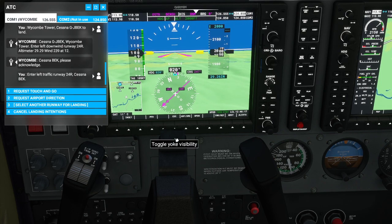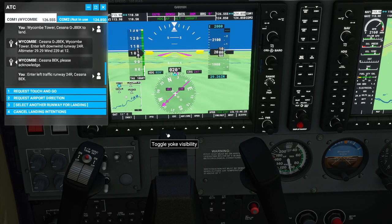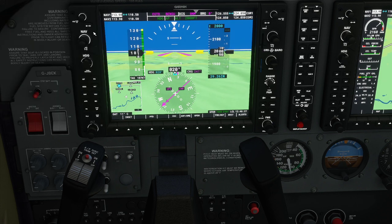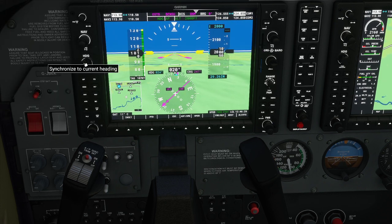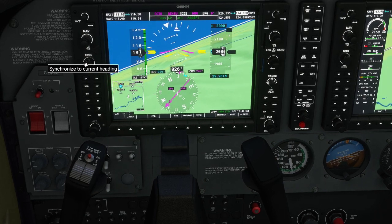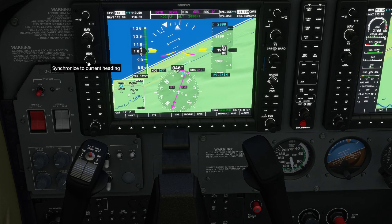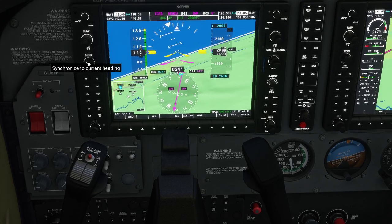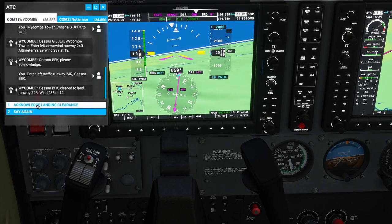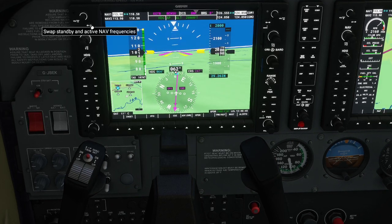Shall we turn right to 64 degrees about now? So I'm going to get rid of that out of the way. Clear to land runway 24 right. So we're going to acknowledge our landing clearance. So they've given us clearance to land. Runway 24 right, Cessna Bravo Echo Kilo.